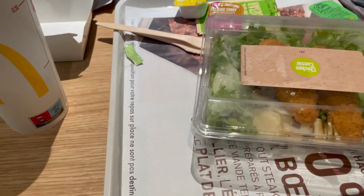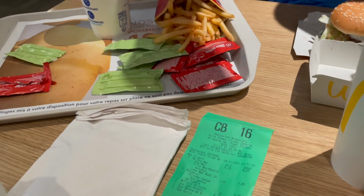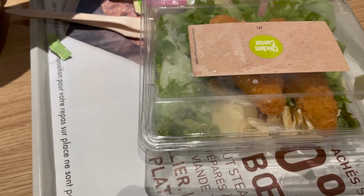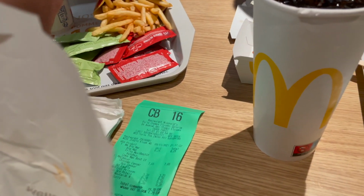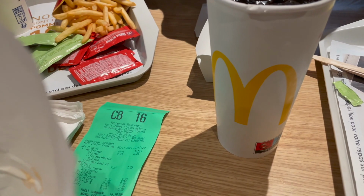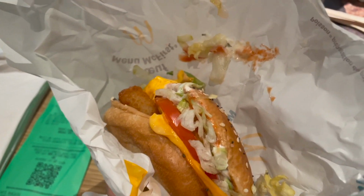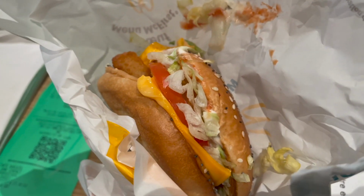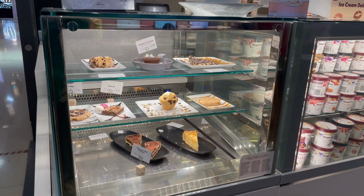So, ladies and gentlemen, we flew all the way to Paris to have McDonald's. But McDonald's actually is better here. We just didn't want to put much thought into our meal today. We're just tired. We just want to eat. And we've got reservations booked for the rest of the week. But yeah, I've got a salad. And we're going to be sharing this filet-o-fish with a lot of fixings on it. And he's got his version of a Big Mac.